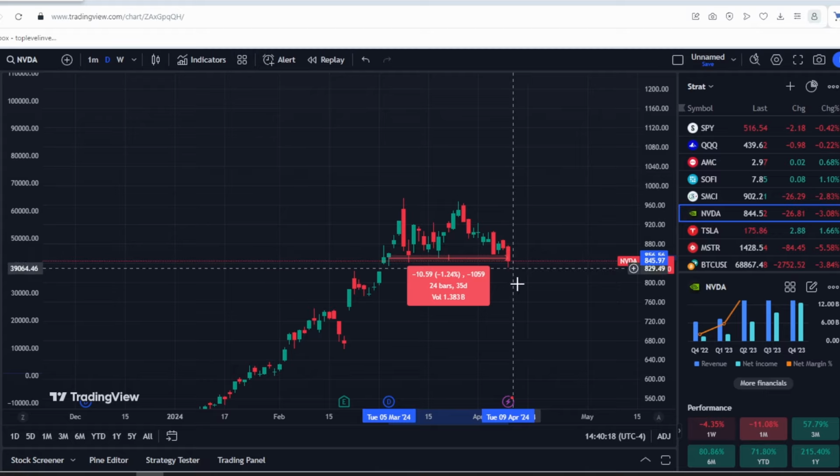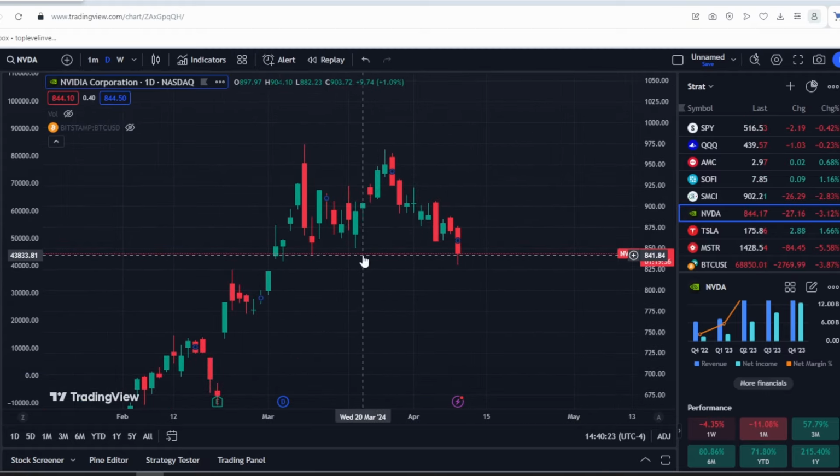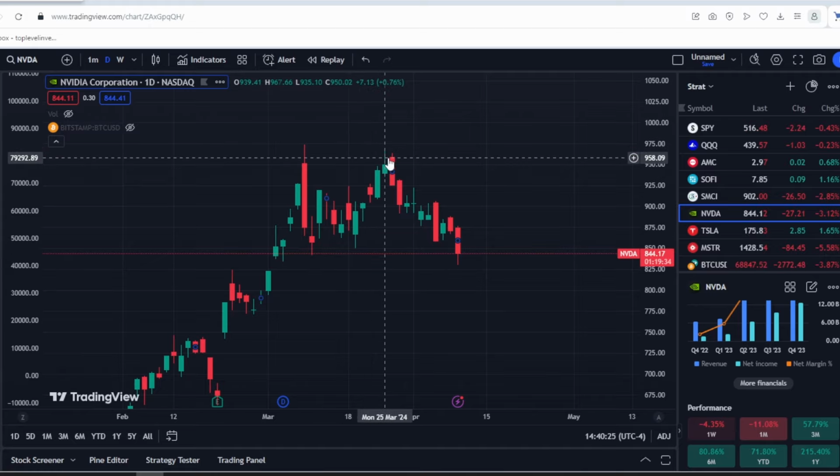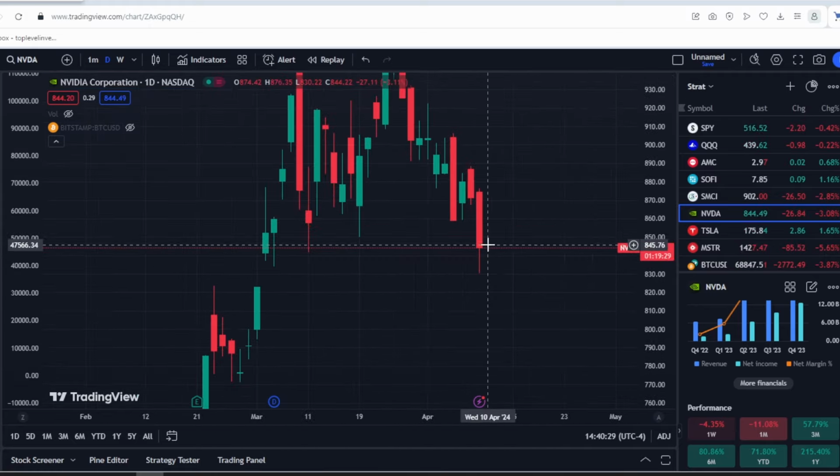In the last month, we've been in consolidation with levels at $850 and $950. Currently, we're trending back down to the $850 level. We've dipped below it, but haven't solidified our position below it yet. Let's move on to volatility.